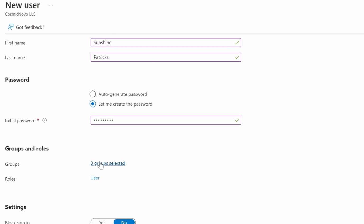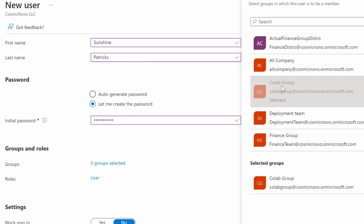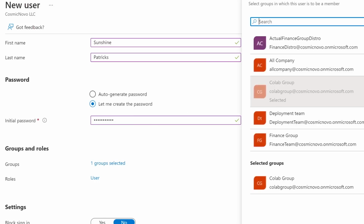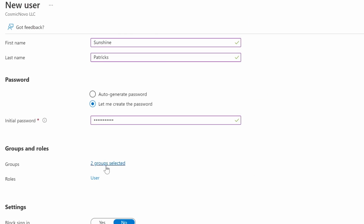Groups. So we want her to have access to a certain group. Let's say she's going to work with collab group. We can add her to collab group. We're going to select that. All right, collab group. But let's see, can we add one more? We can certainly do. So we're going to say finance group, because remember, we talked about finance group. Why not? She can have access to both of these. Let's say they're working on a project together.